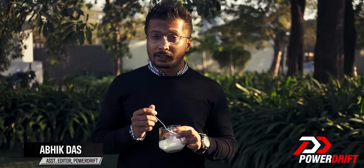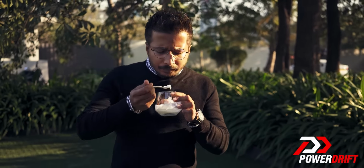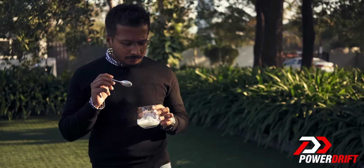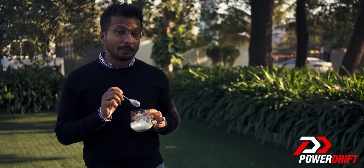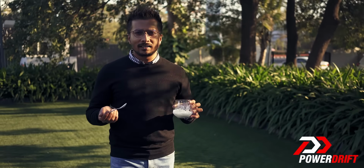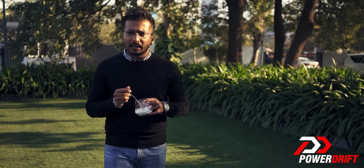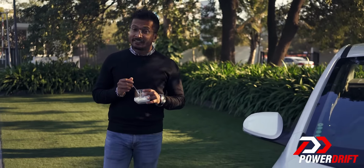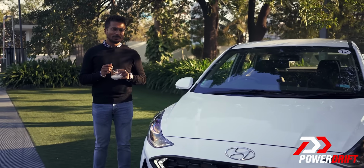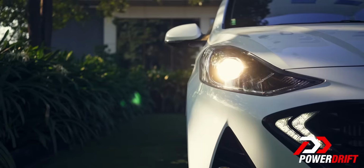This is delicious. And having ice cream in the winter chill just somehow makes it all the more tastier. And if you're ever in doubt, vanilla is the safest bet because you can hardly go wrong with it. Just like a Hyundai car, you can hardly ever go wrong with one. And if it happens to be the new Hyundai Aura, well, vanilla seems to be the flavor of the season.